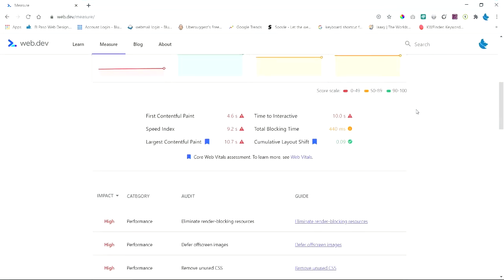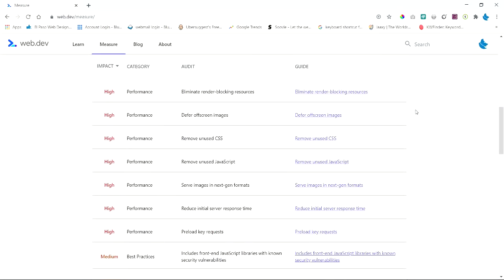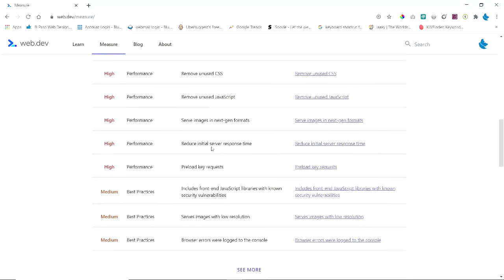Let's go back to the rest of this. So here's the impact, the category, what the audit is, and then guides. So these are high impact. All this has to do with performance and what you need to do to make it better. And a lot of people may not understand what all these things are. Medium. Again, a lot of people are not going to understand what some of these are.